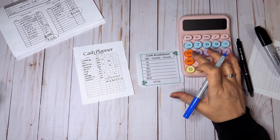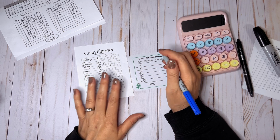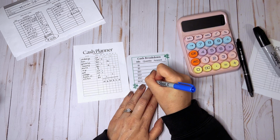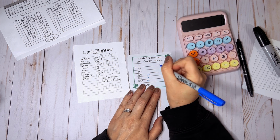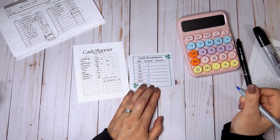Okay. So what we'll do is we'll add up. I'm going to write it down just for the heck of it, but I might have to adjust it and hopefully not. So we're going to do $100 bills. We're going to do 10 of those. We're going to do 2 50s, 20 20s, 2 10s, and 1 5, and then 0 singles.